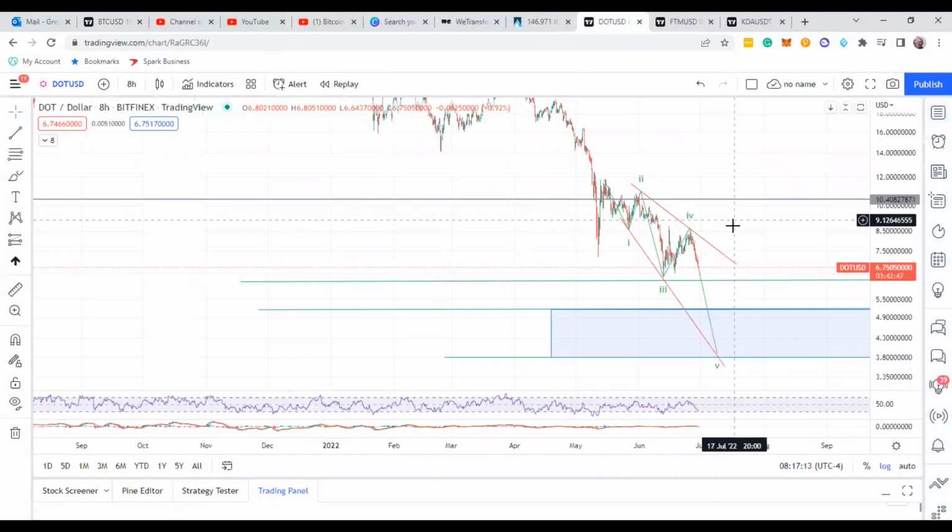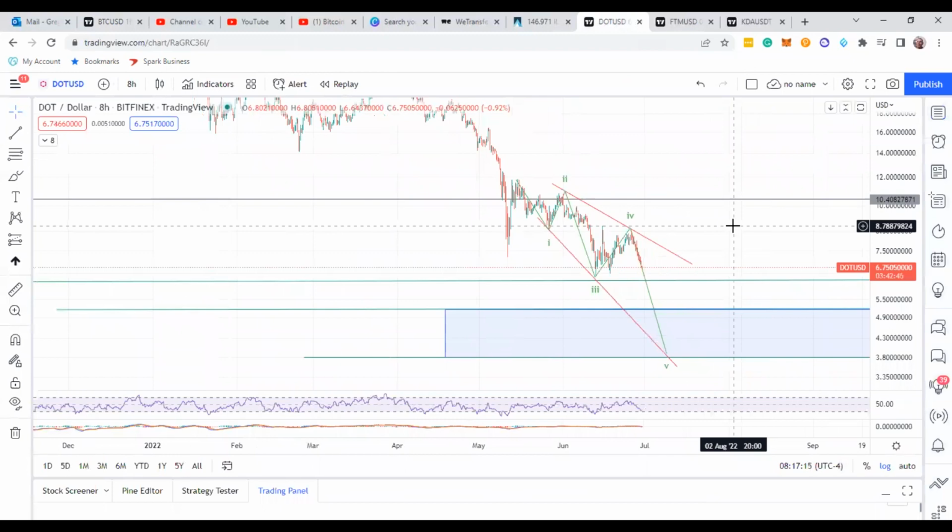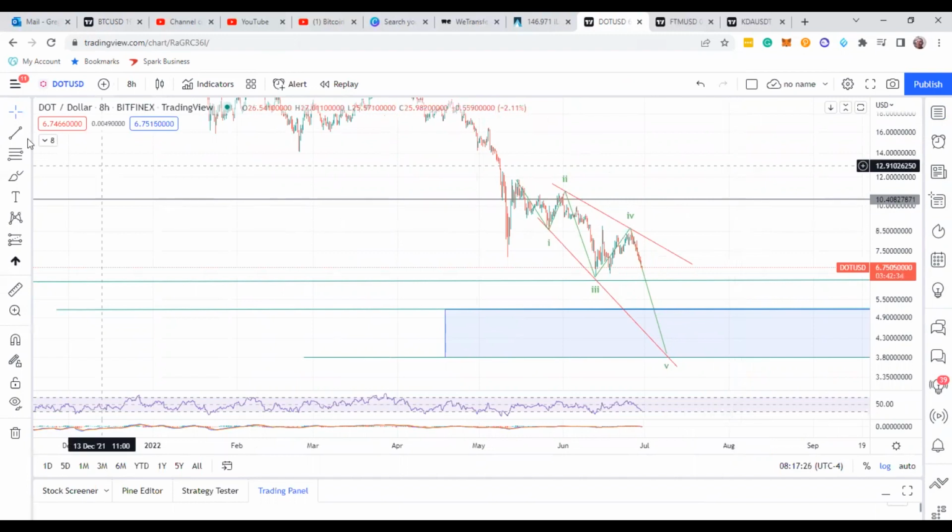Somebody made a comment, said there's no way DOT can go to $5. I wouldn't place that bet. I would not place that bet. I would never say never in the markets. Just a suggestion, guys. I was told about DOT a long time ago when DOT was up here.